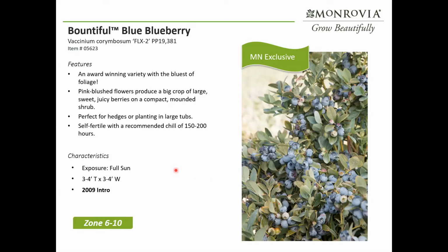It looks fantastic in a container. And then you get the added benefit of a ton of blueberries. This one plant will produce about 8 to 10 pounds of fruit per year, which is awesome. The fruit really are delicious, really quite large as well. So great plant that does double duty as an edible and a nice shrub.